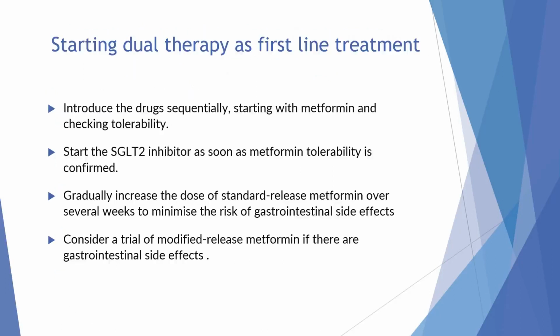When starting an adult with type 2 diabetes on dual therapy with metformin and an SGLT2 inhibitor as first-line therapy, we will introduce the drugs sequentially, starting with metformin and checking tolerability. We will then start the SGLT2 inhibitor as soon as metformin tolerability is confirmed. We will gradually increase the dose of the standard release metformin over several weeks to minimize the risk of gastrointestinal side effects in adults with type 2 diabetes.